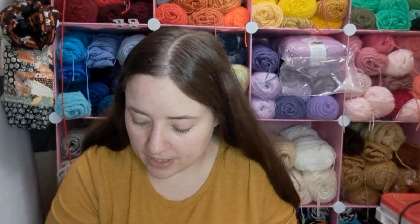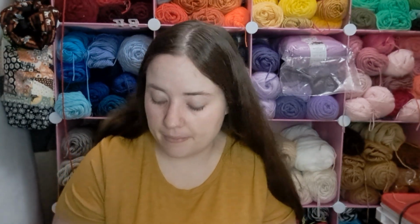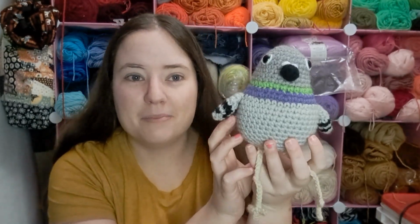But it is a pigeon, and it's called Amigurumi Pigeon by Mev San. They've got a website. I'll link it below. I made this for a national holiday last week. It was National Birds Day. I think it was the 5th. And I used an E-hook and worsted weight yarn. E-hook is 3.5.